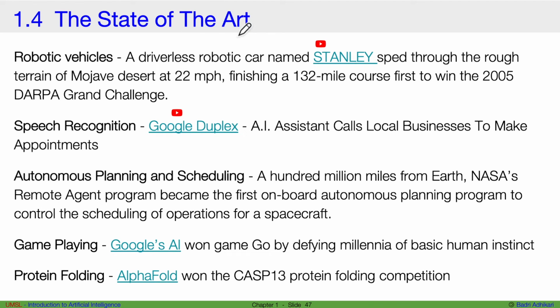Let's look at some of the state of the art of AI. Already in 2005, a robot known as Stanley was able to speed through a desert terrain on a 132-mile course to show that driverless vehicle driving is possible. Now with Google's AI, we can make automatic calls to local businesses. We have now really good autonomous planning and scheduling AI methods. 100 miles away from Earth, NASA's remote agent program became one of the first onboard autonomous planning programs to control the scheduling of operations for spacecraft.